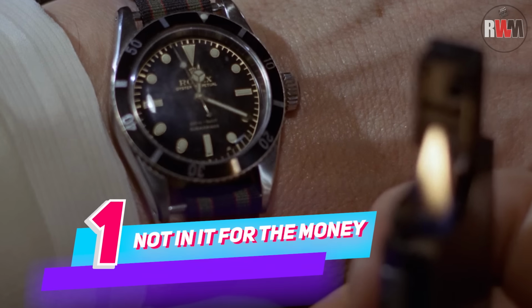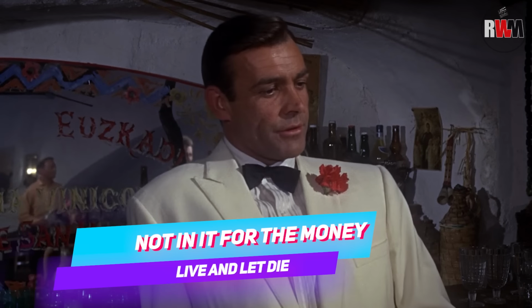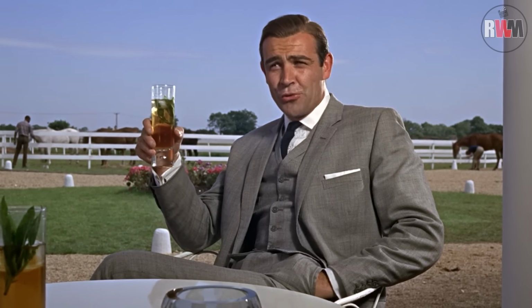Despite being offered a staggering $5.5 million, equivalent to over $40 million today, Sir Sean Connery famously declined the opportunity to reprise his iconic role as James Bond for a seventh time. He did endorse Sir Roger Moore, however, as his successor, praising him as an ideal Bond.